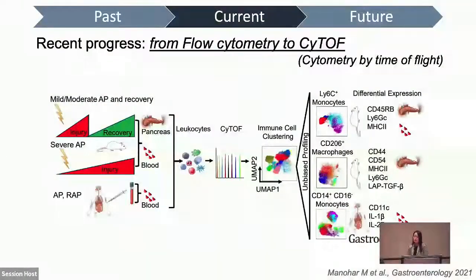Recently, using this CyTOF technique, Murli Manohar from our lab identified novel circulating and tissue-infiltrated monocyte macrophages from acute pancreatitis and severe acute pancreatitis mouse models. And also he identified distinct circulating monocytes from blood samples from acute pancreatitis and recurrent acute pancreatitis patients.